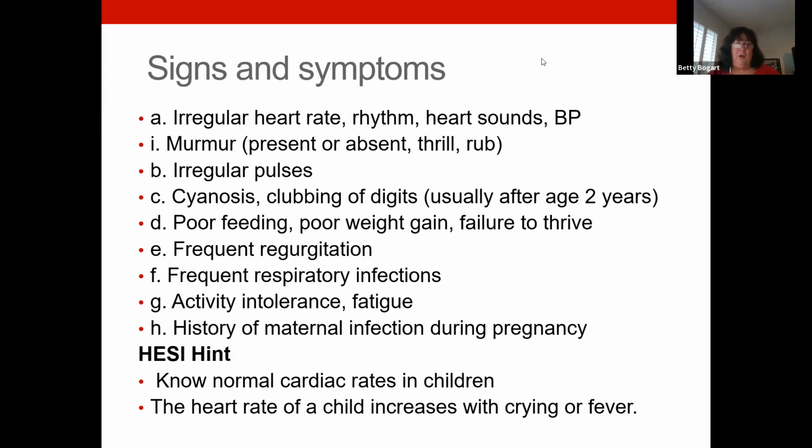And respiratory infections frequently could be congestive failure that we're just diagnosing as respiratory infections. And this activity intolerance, which causes poor feeding, poor weight gain, et cetera. Sometimes it is an infection during pregnancy, but a lot of times it's other stuff too. So you need to know normal heart rates in children.